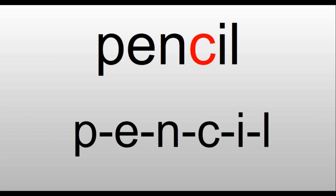Pencil. P-E-N makes the pen part, and then it sounds like an S, but it's a C. C-I-L, pencil. I need to go sharpen my pencil. It is not writing right now.